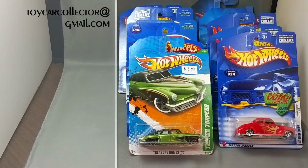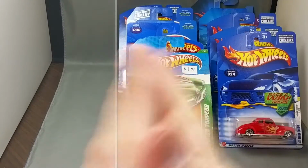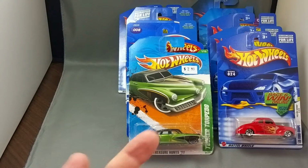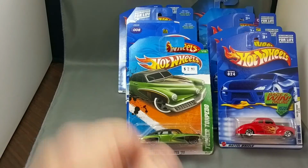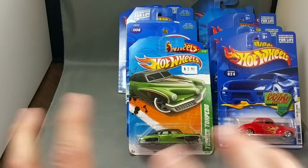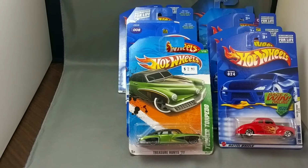All right, everybody, Dave Williamson here, and it's time to open up some newer Hot Wheels. Now, sometimes I call these muscle cars because there's definitely going to be some muscle cars in this lot, but there's also just some variety of fantasy cars, race cars, and what have you.